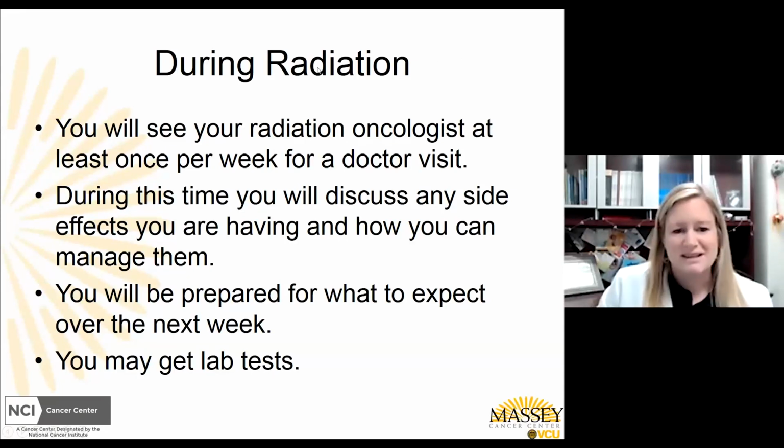So typically, you will see your radiation oncologist at least once a week for a doctor's visit. And that's nothing that you need to schedule. The therapist will just send you over to clinic on one day a week, and you'll kind of get used to what day that is. For example, I see my patients on Mondays after their treatments, but luckily, I'm physically here 5 days a week. So if anybody needs anything, I encourage them to just speak up and let us know.